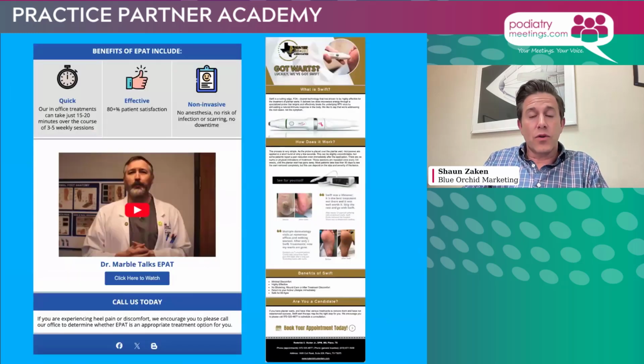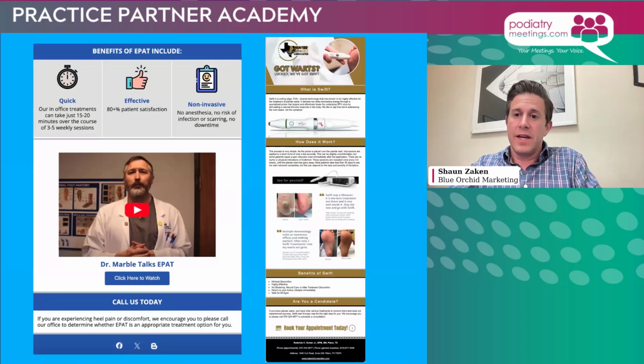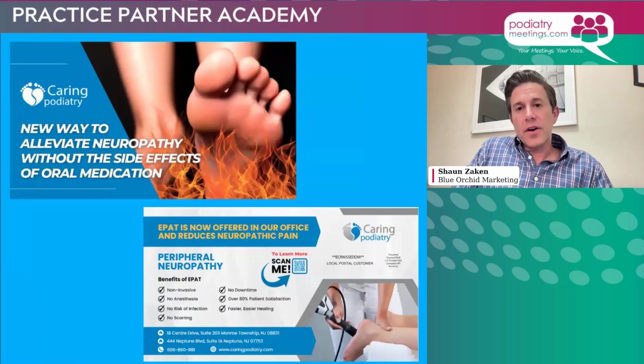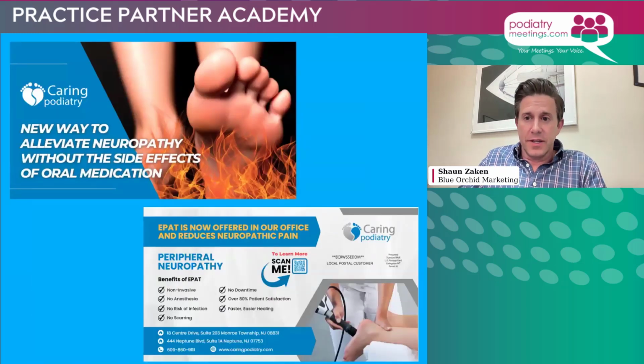Email campaigns are also a great way to educate your patient base without upselling a specific technology. In this case, 2 different clinics are explaining the benefits of ePat and Swift. Another way to cut through the clutter is by sending a postcard to your patients at home about the benefits of a treatment option to encourage patients to come in and maybe share that information with a friend.